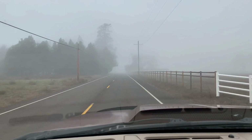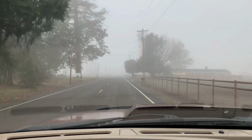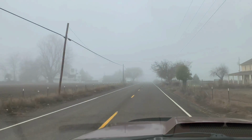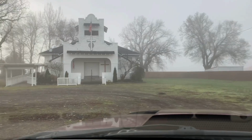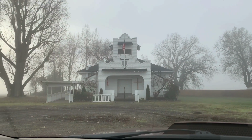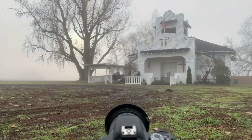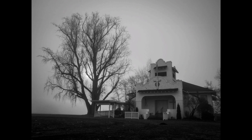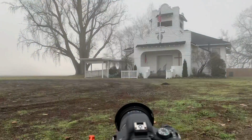I was driving out here the other day, coming back from getting my tires installed, and saw this really cool church. So yeah, there it is right there. I think I'll pull in there and check that out. Might be some cool shots to get. Yeah, how cool is that building? Let's check that out. That sun behind the tree there. And this cool old building, old church. That's really cool. All right, time to move on.